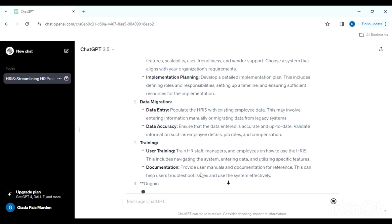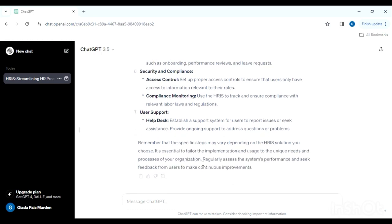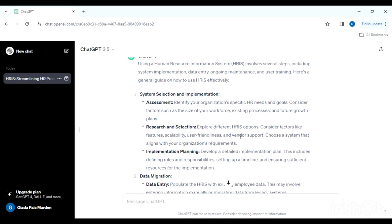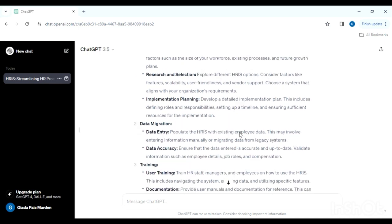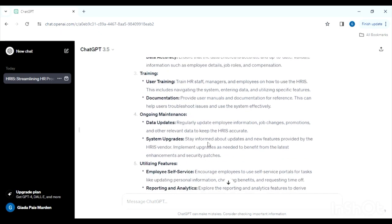Break down exactly how to use it or what the tasks are for this software. Using the HRIS involves several steps, including system implementation, data entry, ongoing maintenance, and user training. Here's a general guide on how to use HRIS effectively. So here it tells you pretty much what this is about, and it's a software that every HR department uses to organize their tasks, their assessment, their research, to plan anything, data migration, so every data of every employee or every training, every hiring, every firing as well, data currency, training, anything.